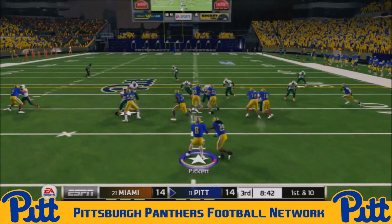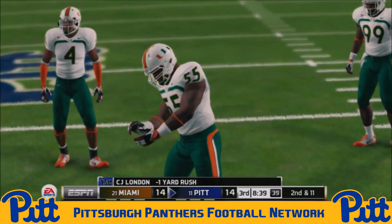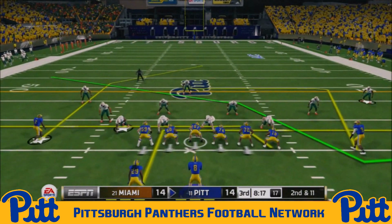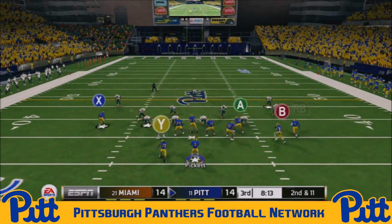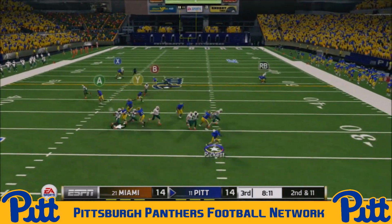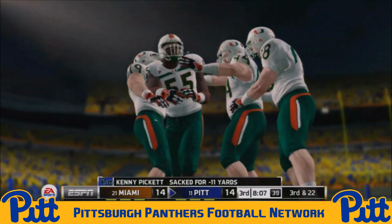1st and 10, it's Pickett handing it off to C.J. London. Nowhere to go. The blocking completely falls flat. He loses a yard. Big tackle. I think that was Shaq Quarterman, the big Miami middle linebacker, knocks him down. It's going to be 2nd and 11. Motion man is Lease. Pickett rolling out to the right. Tries to throw it underneath. He had C.J.